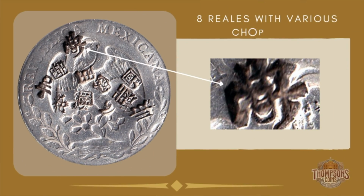Finally, we have chopmarks. This is sort of a bonus round. This doesn't really relate to Australian currency. I just thought I'd put this in there because occasionally in your travels, in your coin collecting journey, you may see chopmarked coins out there on the market.